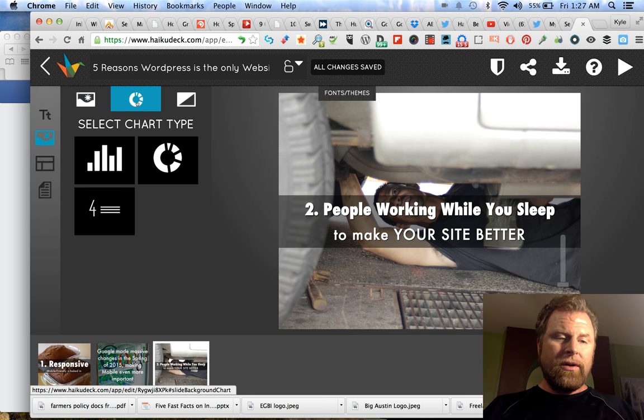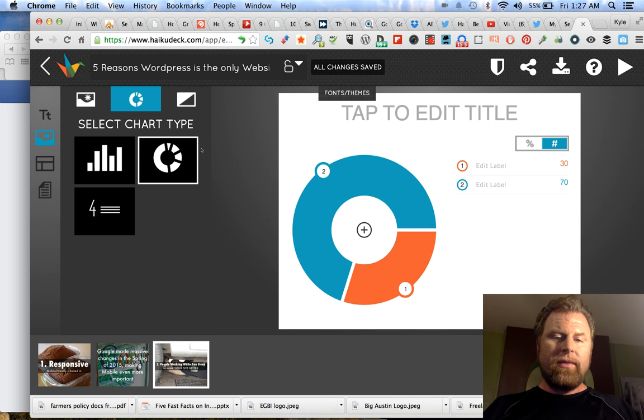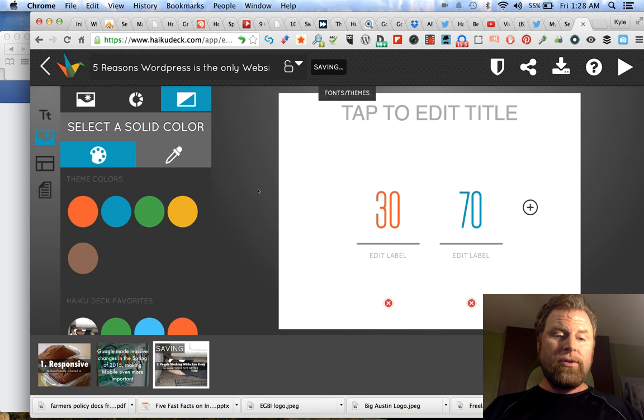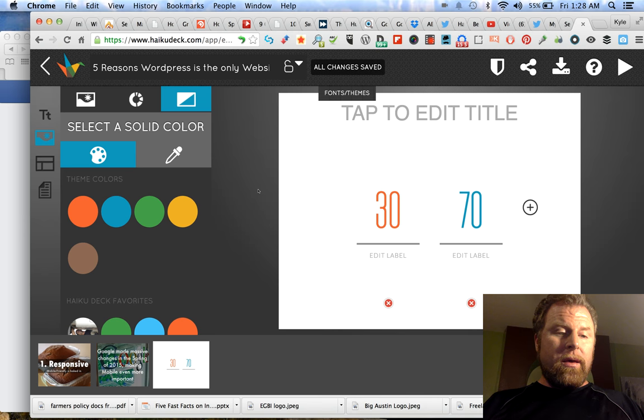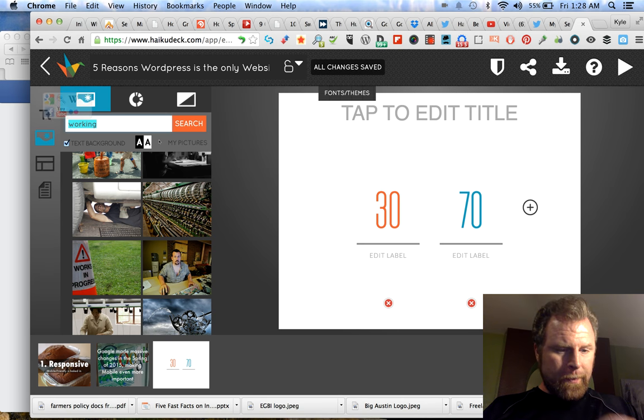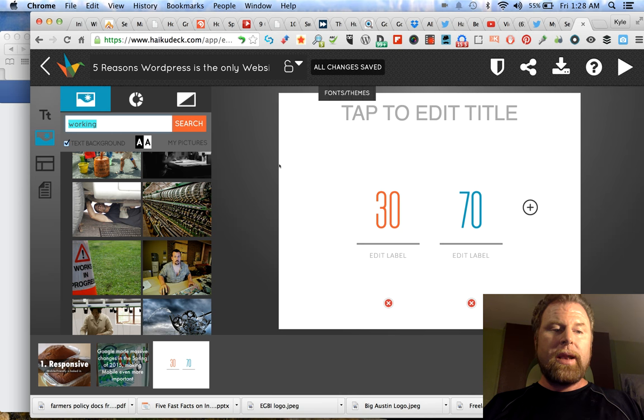Another thing they have here is charts and graphs and things like this. So you can add these charts in here as well. I don't use charts as much, but I will be in the future. That's a relatively new function that Haiku Deck has added. And you can change theme colors and all that stuff, but honestly, the thing I use the most is just straight up images. I just really like the image function of it and how well it works.